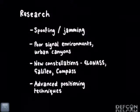How can we combat jamming or spoofing and detect it? Or also, what techniques could we implement to do more sophisticated jamming or spoofing, more on the attacking side of things? But yeah, do you want to take over for the rest of it?